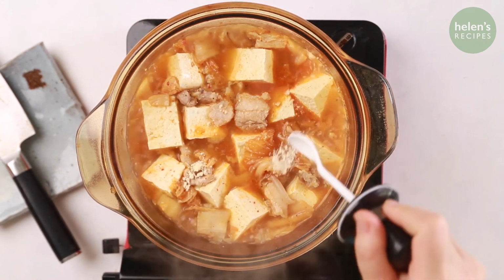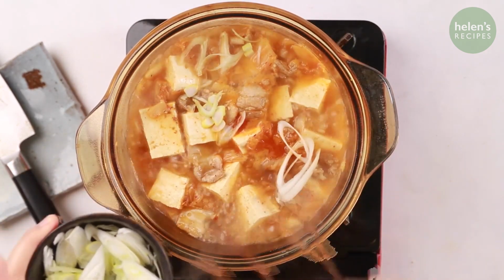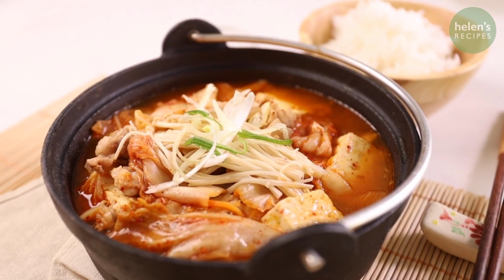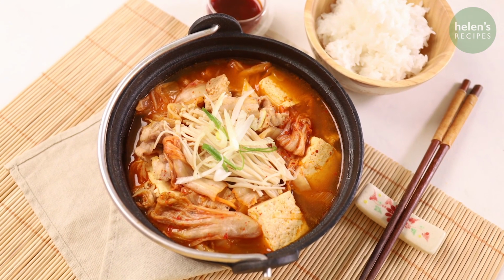Season with stock powder to taste and a tablespoon of fish sauce. Finally, add the sliced leek and turn off the heat. There you have it, just a homey and comforting pot of kimchi stew, perfectly served with a bowl of hot steamed rice, especially on those cold and rainy days.